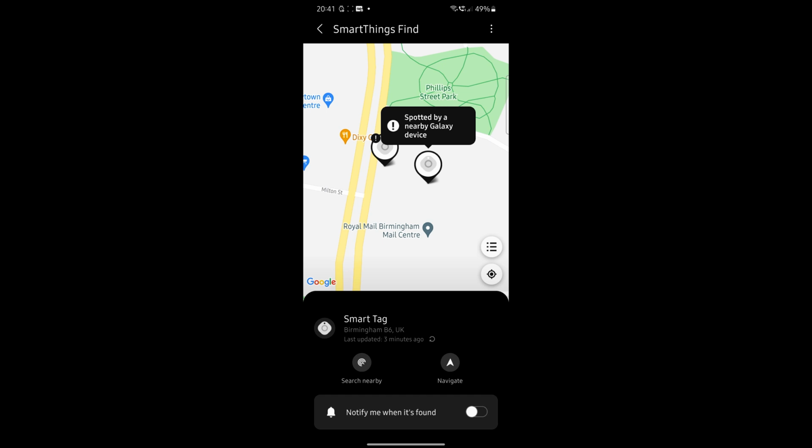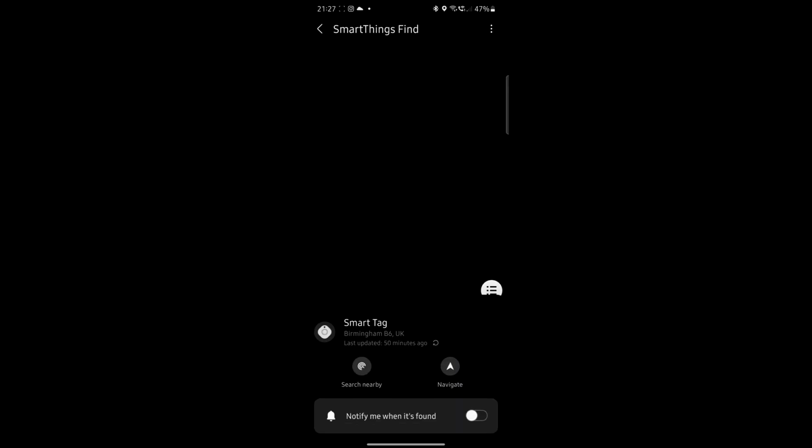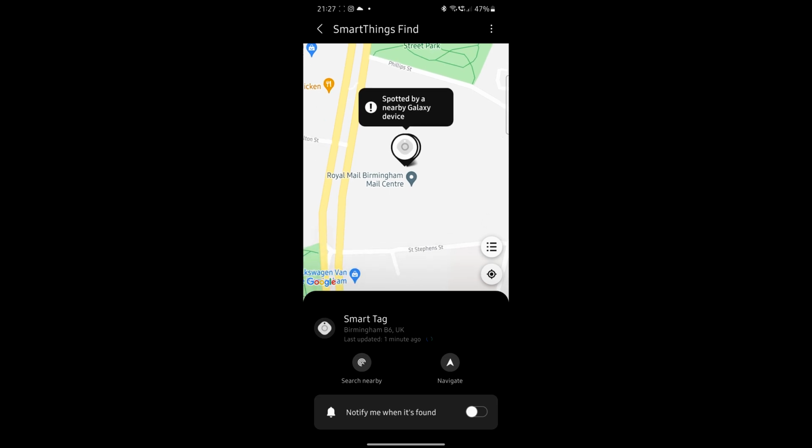The only difference between the Smart Tag and the Smart Tag Plus is the Plus has ultra wideband technology, which really only works when it's within close range to the phone that you're using to find it. So for the sake of this test, both tags should throw up pretty much the same result each time. Checking in again, and yep, both tags are showing as to be right next to each other.